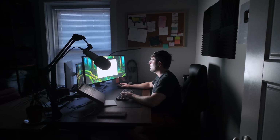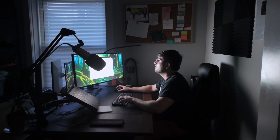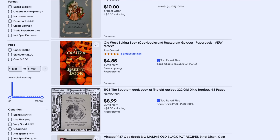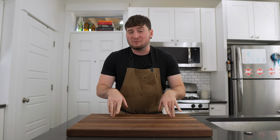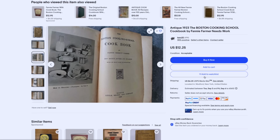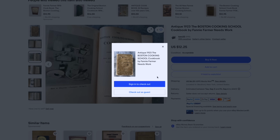A few days ago, I found myself deep in a rabbit hole all about ancient cooking, right? Victorian era cooking, Egyptian cooking, everything. And before I knew it, I was on eBay looking up old cookbooks. After some perusing and snooping around eBay, I found a cookbook from the 1920s, right? This dilapidated old tome, and pretty much caved in and bought it immediately.